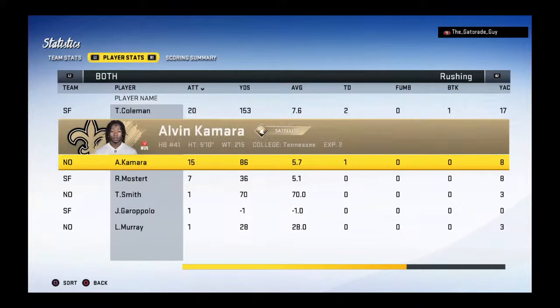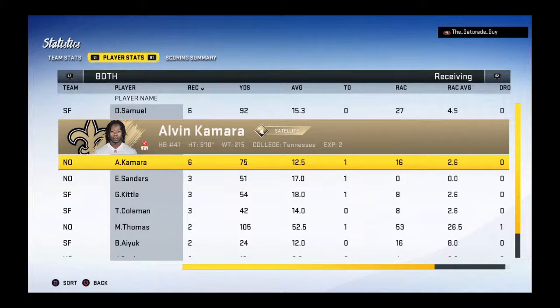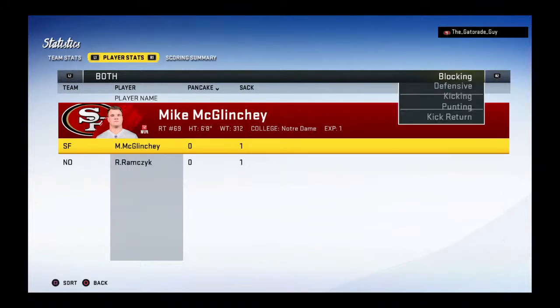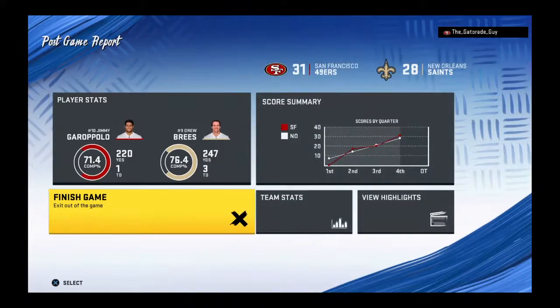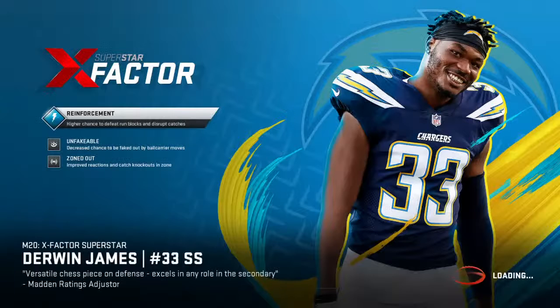So for San Francisco, it's an important win for their playoff hopes as they move to 8-5, and they will head back home next week. Meanwhile, for the Saints, it's going to all but eliminate them from the playoff picture as they fall to 5-8, and they'll get a chance to redeem themselves at home next week.